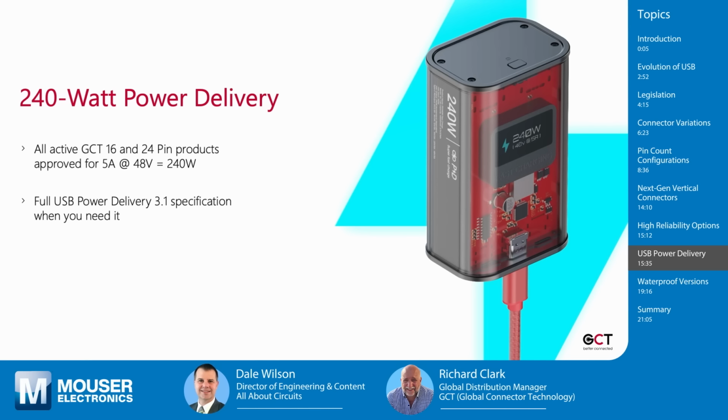For sure, in the fullness of time, 240 watts with the right architecture around it, the right infrastructure, will become commonplace. And I think the legislation that's driving towards charging laptops in 2026 will be the next kind of step that we'll see us down that road. But today, it's still really, I think, in its infancy at the top levels. Okay, thanks. That makes a lot of sense.